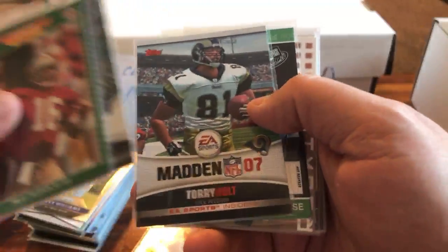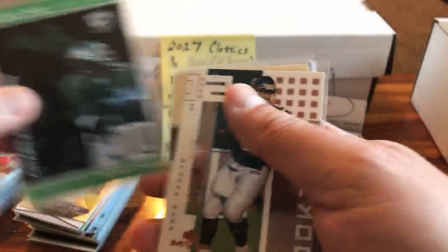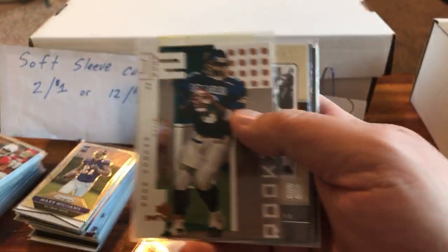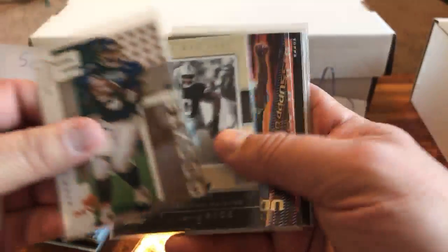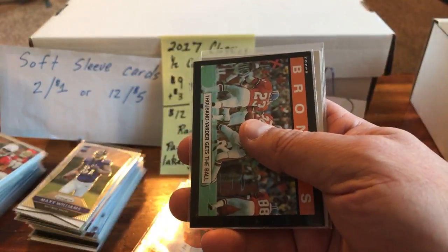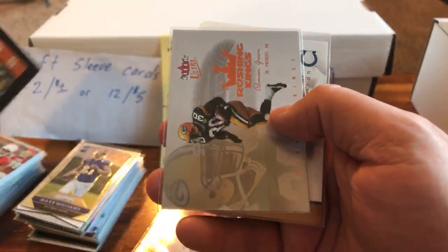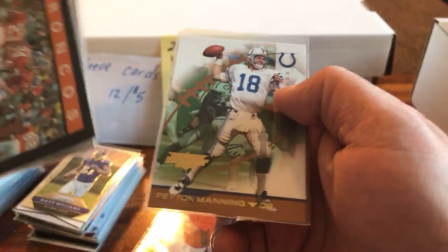Matt insert, Tiki Barber, Torry Holt. Charles Rogers, rookie chase. It's not scratched off there, of course. Gerard rookie, Jerry Rice. This Pennington is numbered. No, it's not. Thought it was. Broncos 86 Topps team card. Peyton Manning.